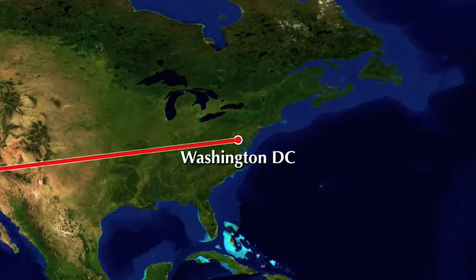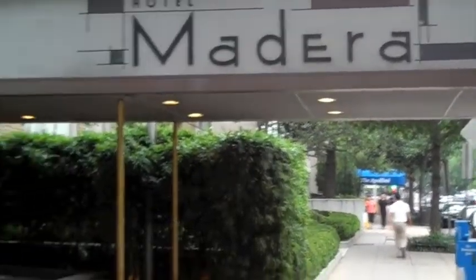On a recent business trip to Washington, D.C., we stayed at Hotel Madera. Hotel Madera is not only a stylish boutique hotel, but it offers some of the best greening practices we've seen. As you enter the room, you'll notice that every light bulb has been switched out for a compact fluorescent light bulb.